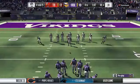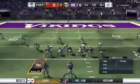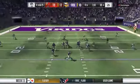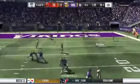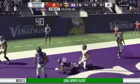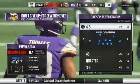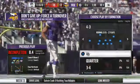Down 7, and they've got to go for it here on 4th down. He'll look to throw. And that is incomplete. They had to go for it with such little time remaining. And the Buccaneers defense holds, and they get the football back.